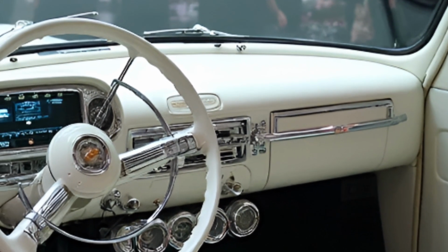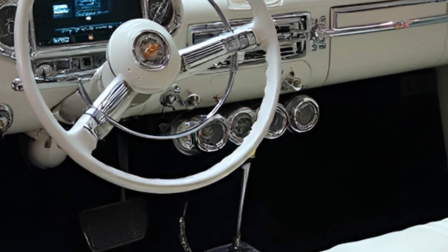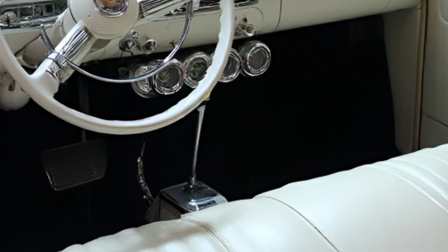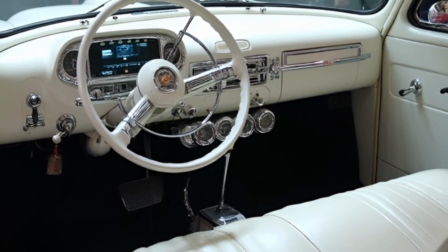Heated and ventilated seats, wireless charging, multiple USB-C ports, and a premium Bose sound system are all standard. The steering wheel is thick-rimmed with a vintage design center cap, but integrates modern controls for connectivity and safety tech. Rear space is more generous than the original since the cabin has been slightly stretched to accommodate today's comfort standards.